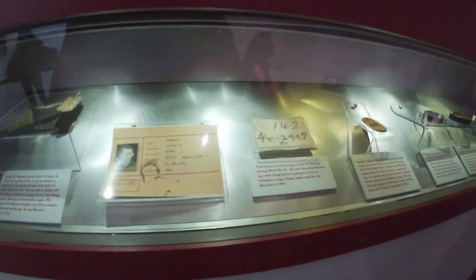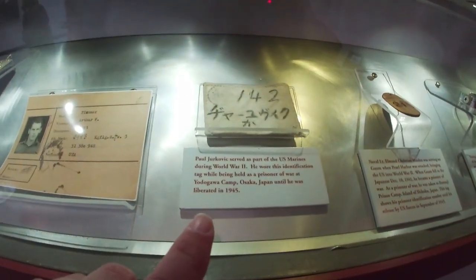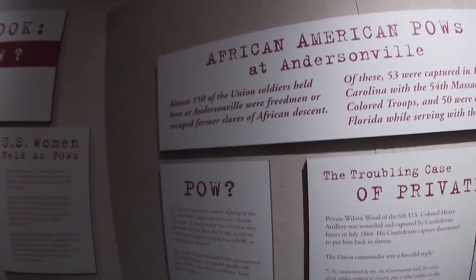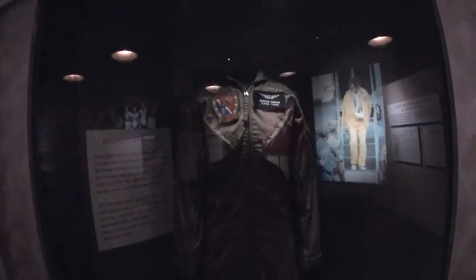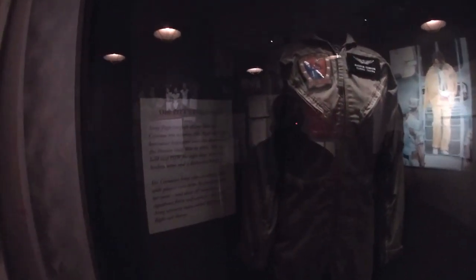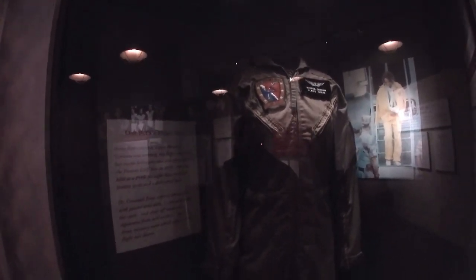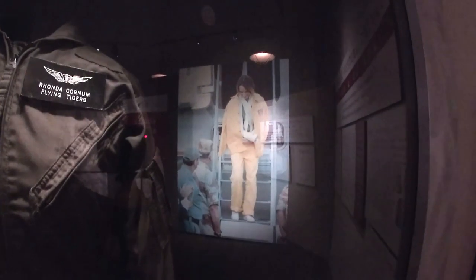There's a lot of old mementos in here. Wow, there was a U.S. Marine who wore this when he was a prisoner of war in Japan during World War II. One POW's flight suit, Rhonda Cornum, Flying Tigers. This is the flight suit she wore when she was shot down during the Persian Gulf War in 1991. She was held for 8 days as a prisoner of war with two broken arms and a dislocated knee. Wow. And there she is right there when she was able to make it home.